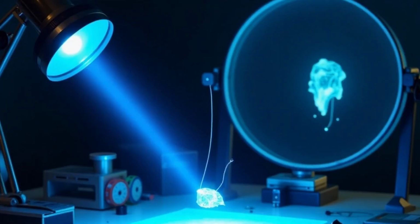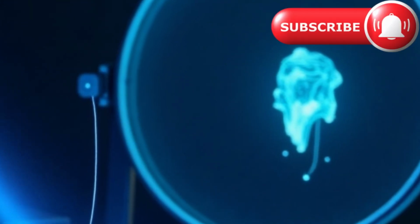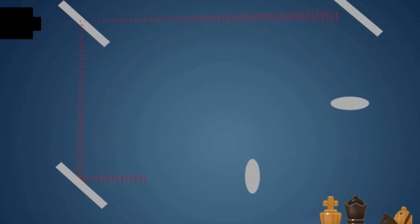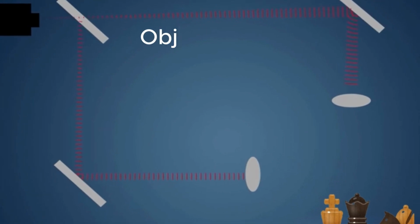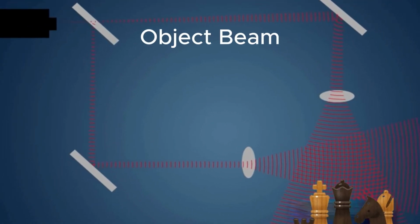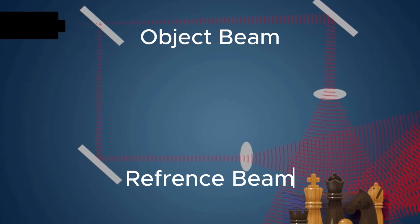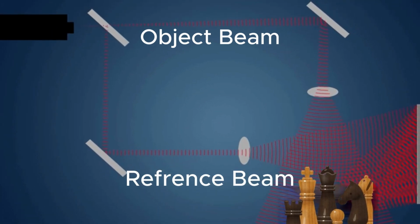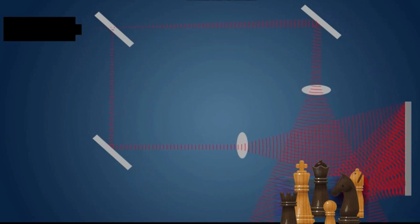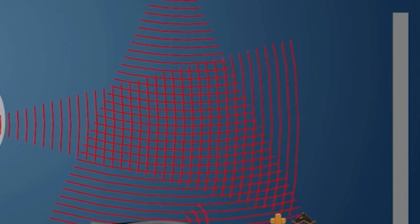Creating a hologram might sound like magic, but it's actually a fascinating scientific process. It all starts with a laser beam, which is split into 2 separate beams. One beam, called the object beam, illuminates the object we want to record. The second beam, known as the reference beam, is directed onto a special recording plate. When the object beam reflects off the object, it interferes with the reference beam. This interference pattern is what gets recorded on the plate.